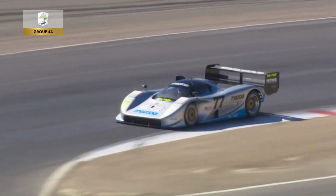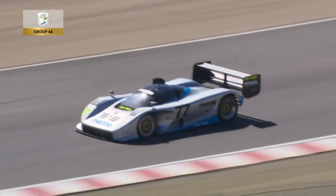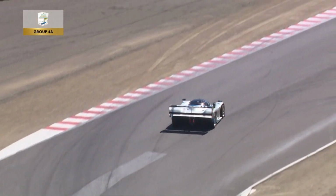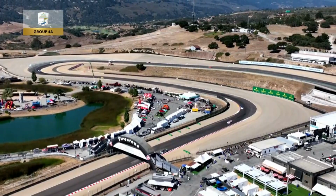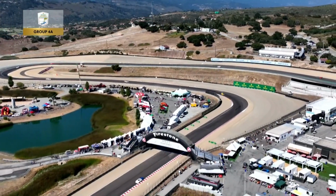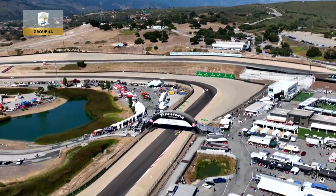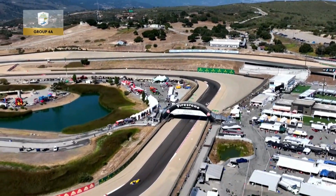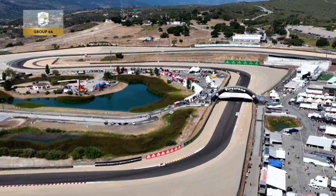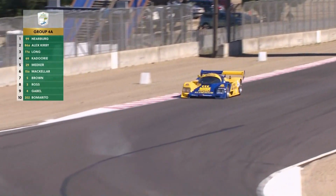It's Tom Long in that Mazda from 1992. Throughout the 1992 season, this car showcased its performance in pretty much most of the IMSA races, including Road America, Watkins Glen, and Mid-Ohio. And of course, the innovation always with Mazda, the four-rotor Mazda Wankel engine. Very distinctive sound, making it one of the most distinctive and certainly advanced cars of its era.